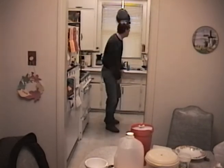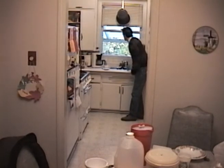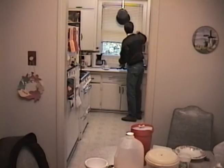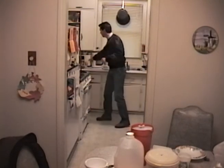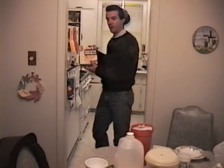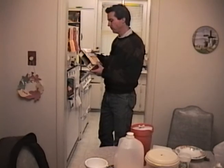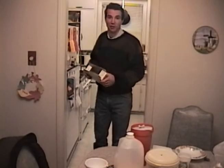Want to see the backyard? How about that backyard, huh? Pretty nice. We usually have Quaker oat oatmeal, but this morning we decided to have granola because we're so California.